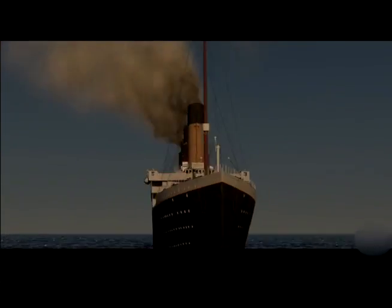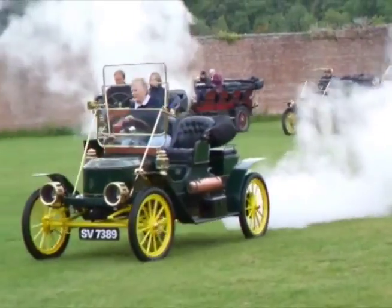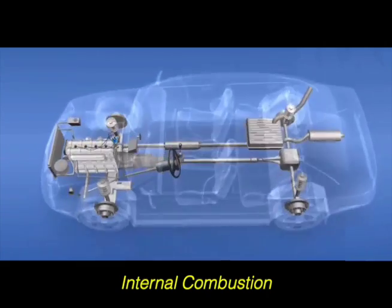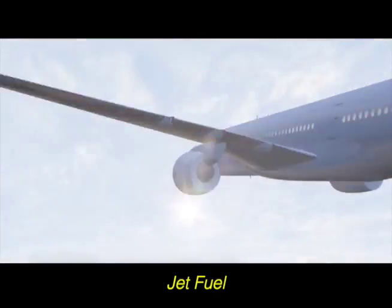Steam also powers ships and some of the first cars. Steam power is still important to our world too. Nowadays, other types of engines power our modern people movers. Cars, trains, and planes.